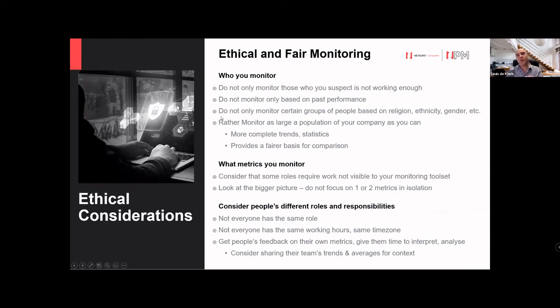When you choose to monitor people, you need to do a little bit of thinking about who you monitor. What we found is that it's really important to remember that you shouldn't only monitor those people that you suspect are not working enough, because it tends to create a negative culture. People start to doubt for what purpose you're doing this. The moment you're monitoring someone, are you really trying to help me avoid burnout, or is there a more nefarious or darker intent there?